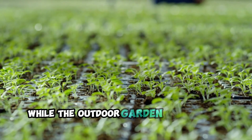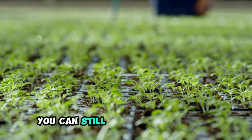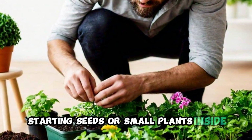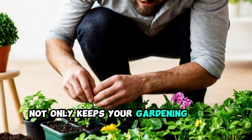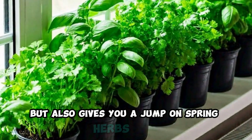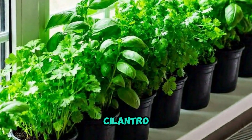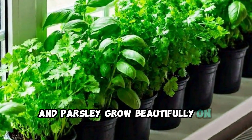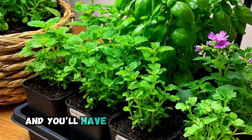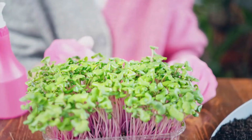While the outdoor garden might slow down, you can still grow plenty indoors. Starting seeds or small plants inside not only keeps your gardening spirit alive, but also gives you a jump on spring. Herbs, basil, cilantro, and parsley grow beautifully on sunny windowsills. Keep the soil slightly moist and you'll have fresh herbs all winter.